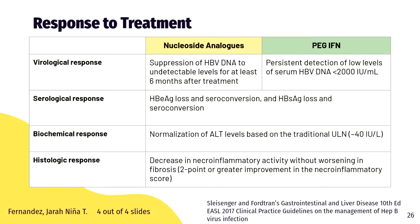Focusing on nucleoside analogs, virological response requires suppression of hepatitis B virus DNA to undetectable levels for at least 6 months after treatment. Serological response requires HBe antigen loss and seroconversion, and HBs antigen loss and seroconversion.